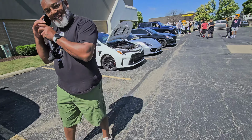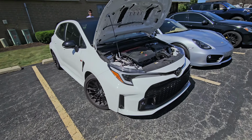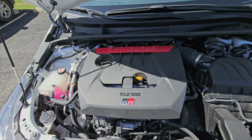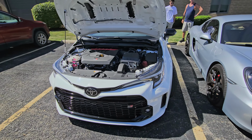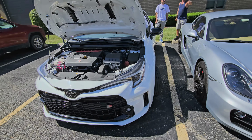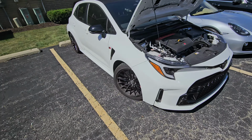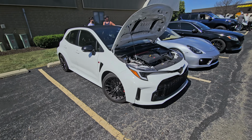Hey, here's another GR Corolla. What's going on, buddy? How you doing? Look at the turbo. I don't know what Eric was talking about with these, but I like them. They're nice, fun little cars. I would have it for a daily. These look good. It does have the forged carbon wrap on top. Yeah, nice and clean. I would have one. Big time.